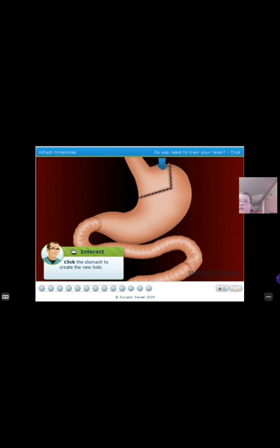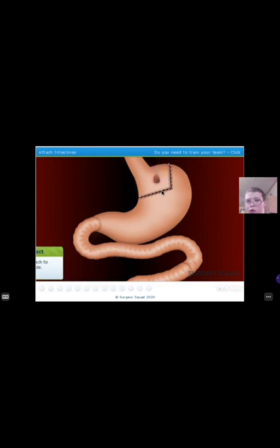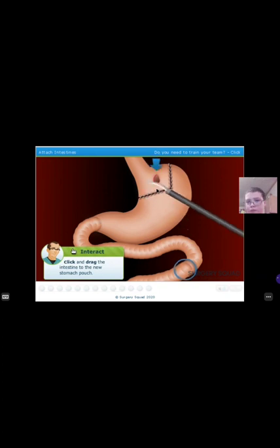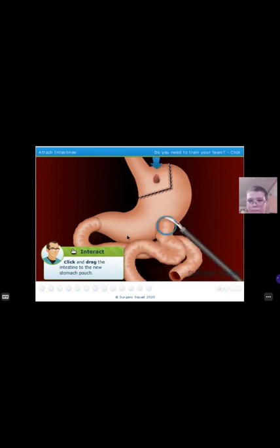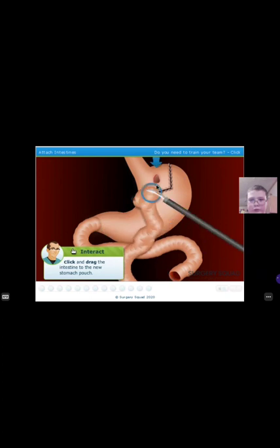Use the electrocautery device to create a 1/2-inch opening where indicated in the new stomach pouch. Now, drag the loose end of the intestine to the new stomach pouch to attach it. I'll have sutures hold it in place.